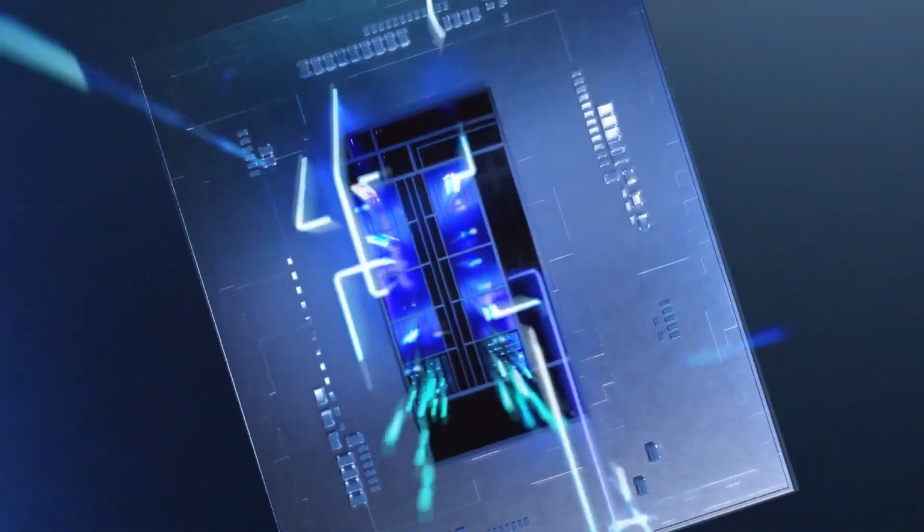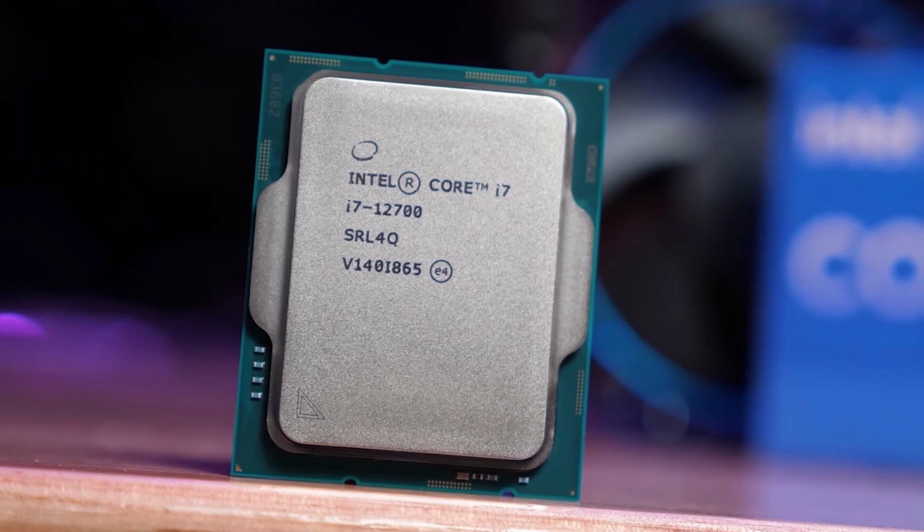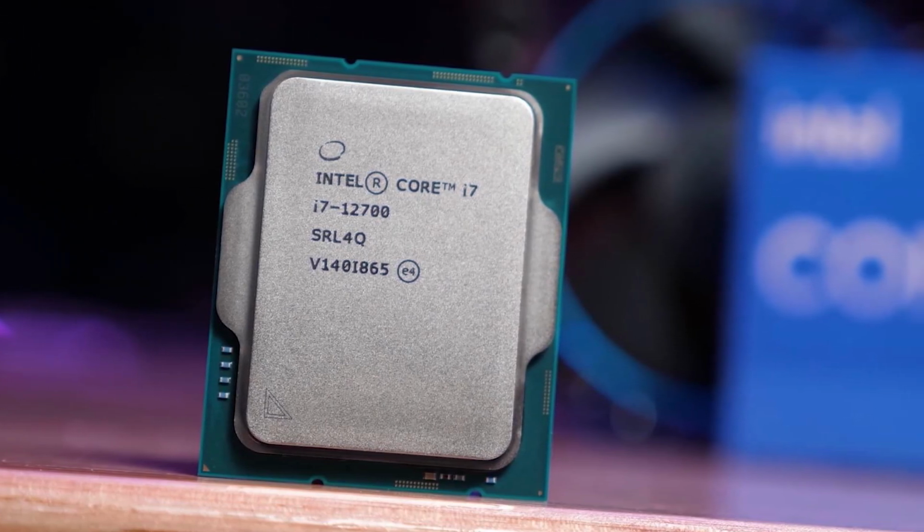I want to talk about one of my favorite Intel processors, and that is the Intel Alder Lake i7, in particular the i7-12700 2.1 GHz Alder Lake model, which I will throw together in a build for you later in this video, and why I'm skipping over the Intel i9 Raptor Lake and the i7-13700K for this budget gaming and creator PC.